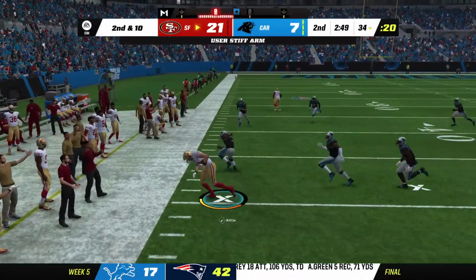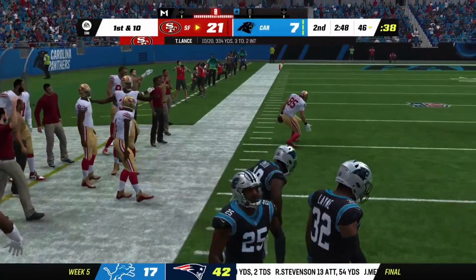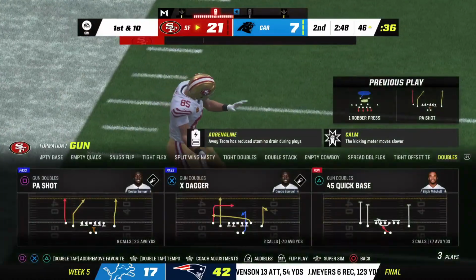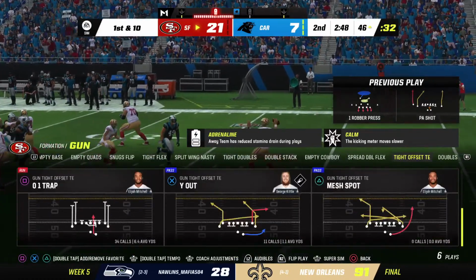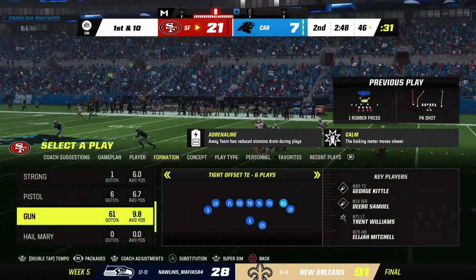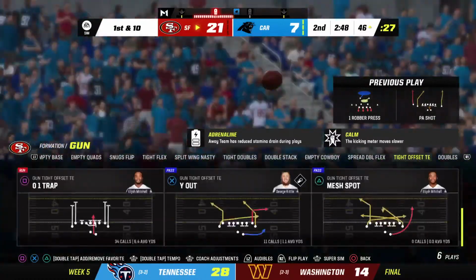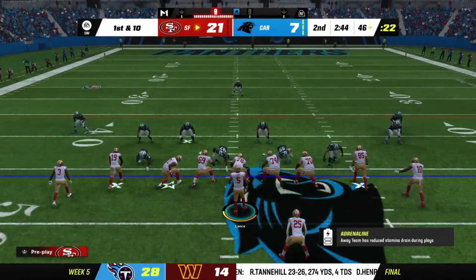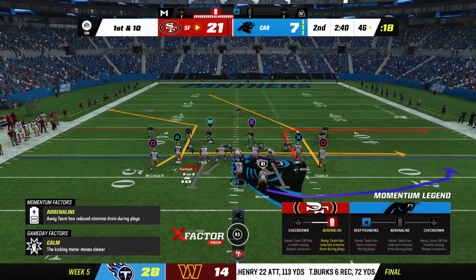This one complete, lands to Kittle. And he'll take this to the other side of midfield before going out of bounds. Second catch for him today, and it'll wind up a 1st down. But give them credit for a good read right there, because they read the man coverage on the right side and sent the tight end a few steps down the field and then angled him to the left on a crossing route. And he was able to get enough separation on this play to turn it into a nice gain.